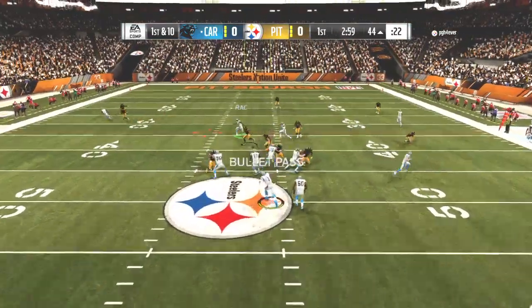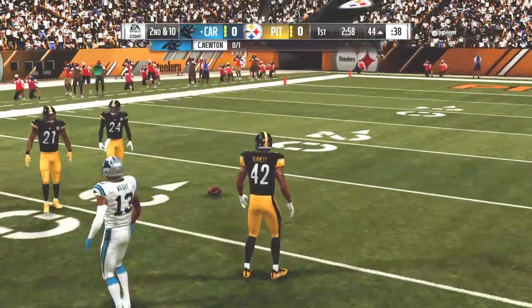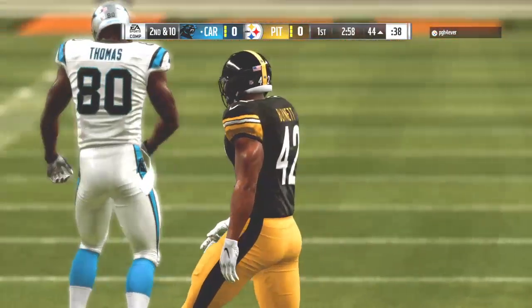Now following the interception, here's Newton, and his first pass is incomplete. He was trying to hit Thomas that time. That'll bring up 2nd down.